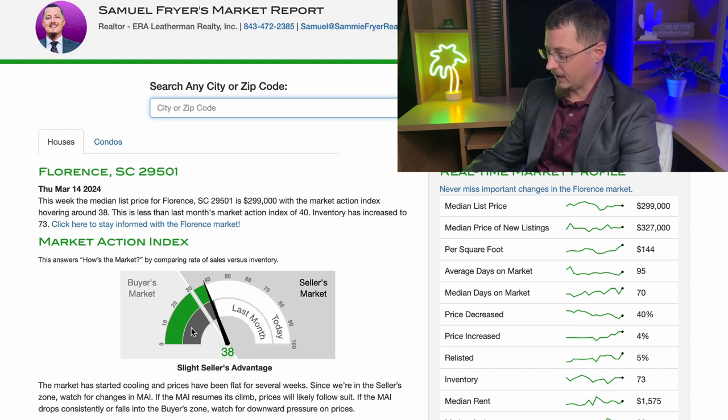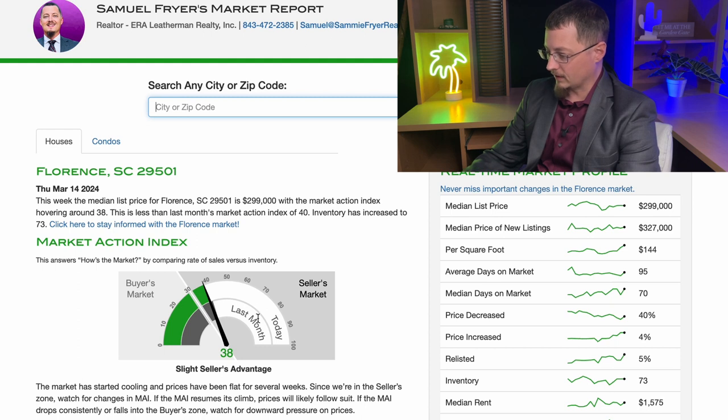And so, again, we're about to get into the nuts and bolts of all of this. But just as a high-level example of what this is, you can see that we're at 38, slight seller's advantage right now, just a hair less than it was last month, okay?